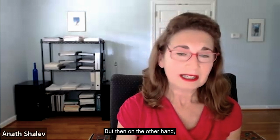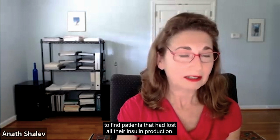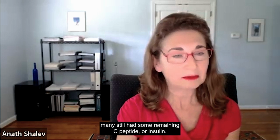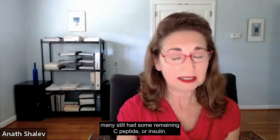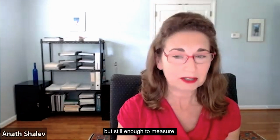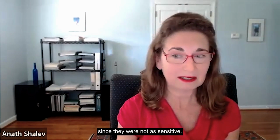But then on the other hand, I also noticed how difficult it was to find patients that had lost all their insulin production. So even after 50 years of disease, many still had some remaining C-peptide or insulin, not enough to maintain glucose control, but still enough to measure. And that probably was missed with earlier tests since they were not as sensitive.